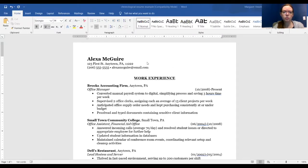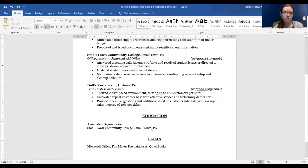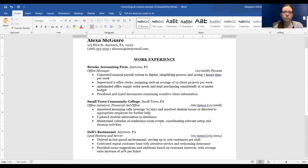In this example, we made the name at the top a slightly larger font size, so it stood out. And then we differentiated between the work experience header, education header, and skills header simply by centering that text. So initially it would have been left justified. We centered it. We also made it bold and underlined.